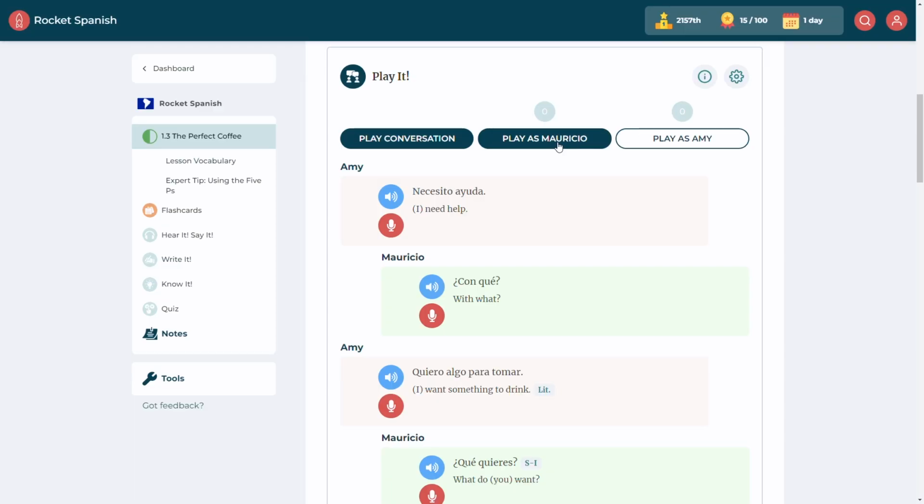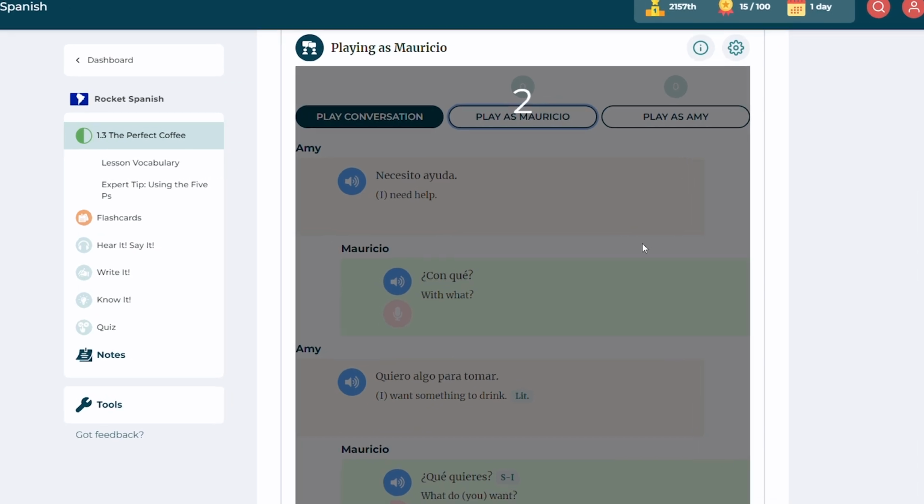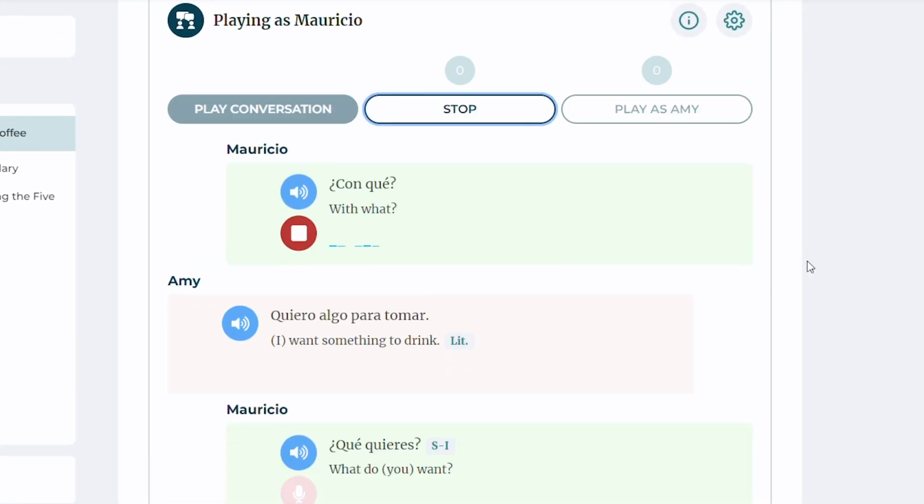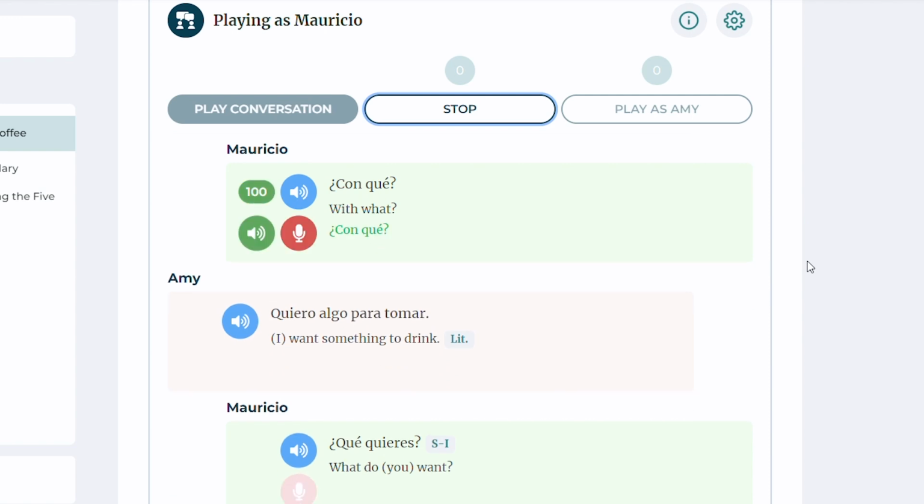So how it works is that following each audio lesson, Rocket gives you the opportunity to repeat the conversation, but as one of the 2 fluent speakers. That way you get to use the language under pressure, which is absolutely crucial for achieving an intermediate level of fluency. And on that topic, I'd also like to highlight Rocket's speech recognition technology.